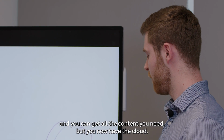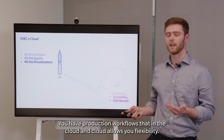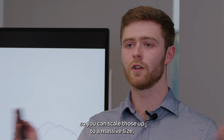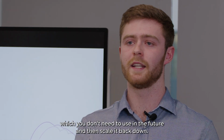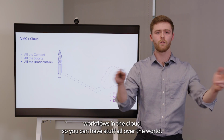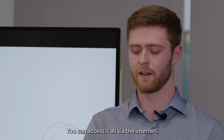But you now have the cloud. You have production workflows there in the cloud. And cloud allows you flexibility. You can spin up your EC2 instances whenever you want. You can get scalability, so you can scale those up to a massive size, which you don't need to use in the future, and then scale it back down. We also can give you distributed workflows in the cloud. So you can have stuff all over the world. You don't need to base it in certain locations. You can access it all via the internet.